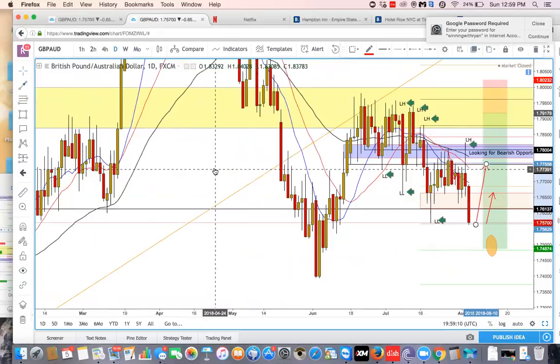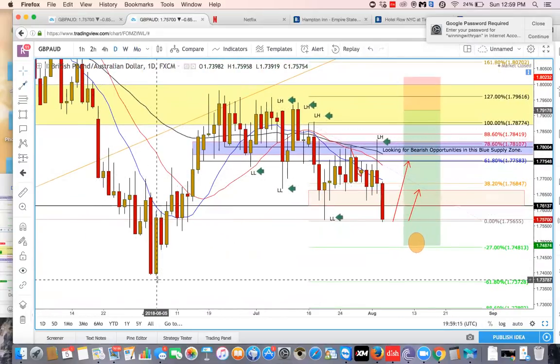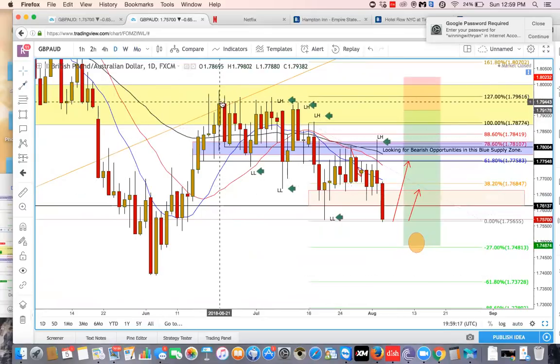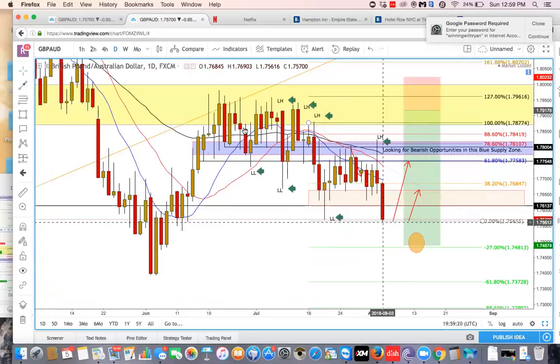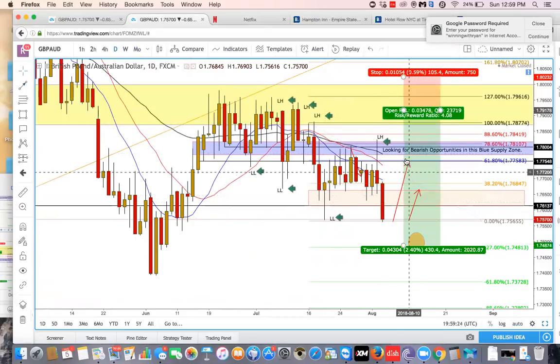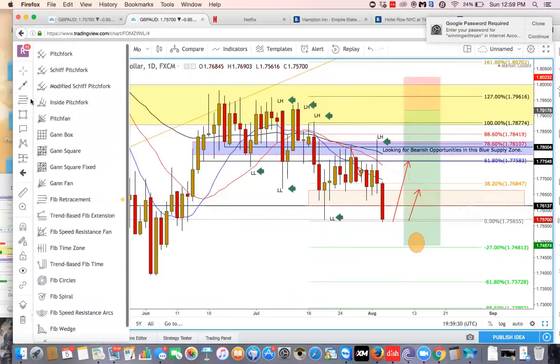On a higher time frame, you can see that after price broke the trend line and found support and pulled back up, price found that resistance and is now overall dropping after a strong retracement. Overall, I can see price potentially pulling back down towards this previous support.